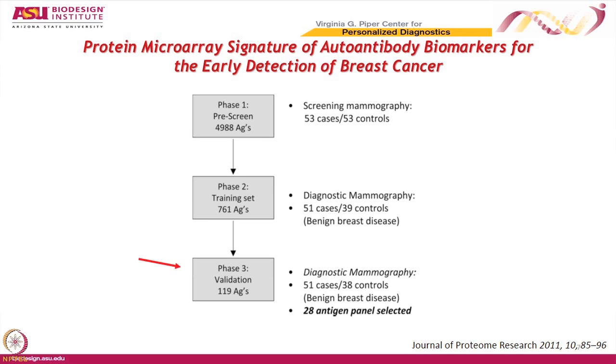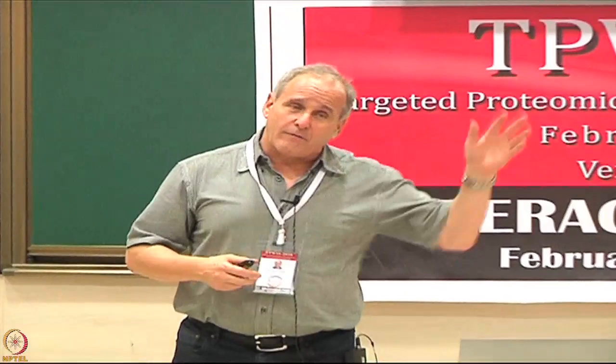And then we did a third, said these women were different from these women, and these women were different from both of these women. And this was the final validation, so three phases of validation. In this case, we did it blinded, so we didn't know who was what. And then we identified 28 antigens that even blinded were predictive of breast cancer. Okay, and I think in the end, what worked for us was the fact that we were so careful going through all of these phases that what we got in the end really did make a difference.